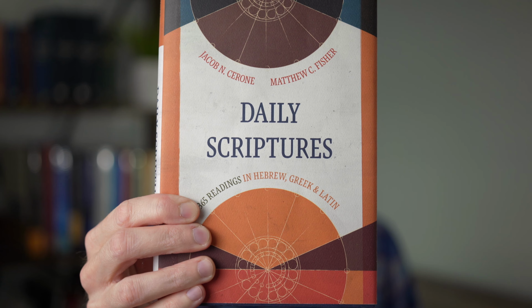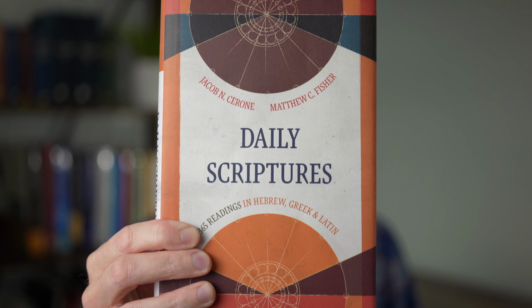Number 5 is a book to keep you consistently in the text. That's Daily Scriptures by Cerone and Fisher. This one is a 1-year devotional. It gives short or bite-sized readings not only in Hebrew, but also in Greek from the Septuagint and the New Testament, but also from the Latin Vulgate.